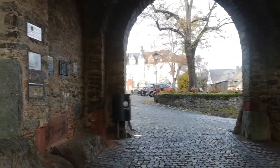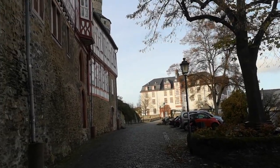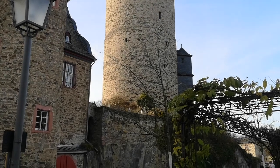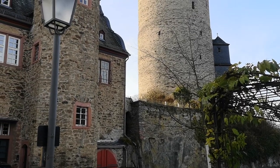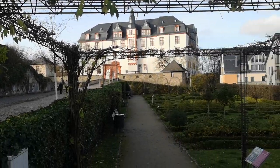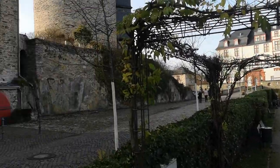So here we are. Going up to the Witch's Tower. And here we are. This is what they call the Witch's Tower. But in reality, it is not a Witch Tower. It was only given in a story. In reality, it's only part of an old castle, medieval castle. It's the main tower of an old medieval castle. And you can see here the garden. And of course, the castle always overlooks the town.